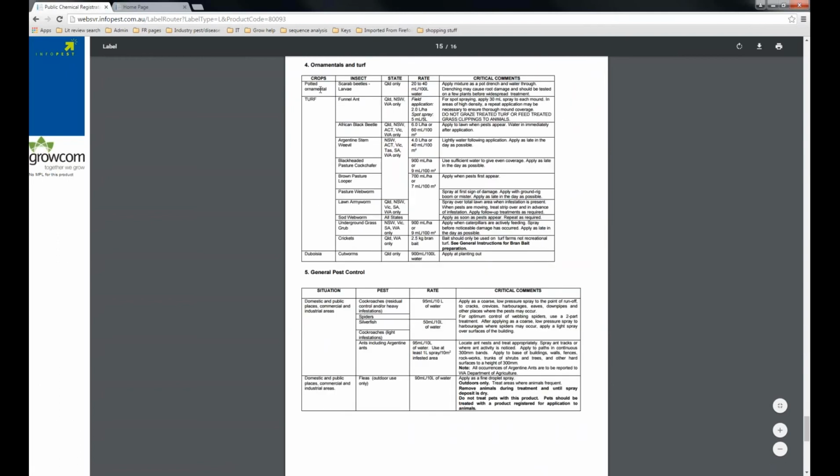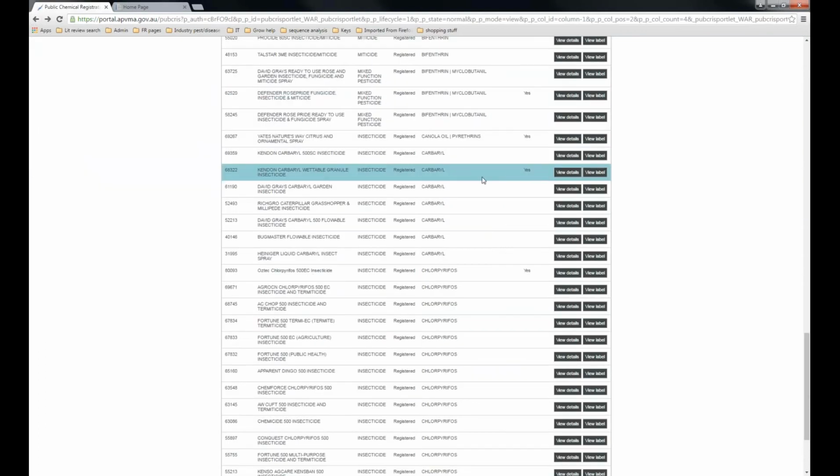Here it is. Okay, it says potted ornamentals, scarab beetle larvae. So that's not caterpillars. What's happened here is it's searched and found these ornamentals. You have ornamentals on the label, that's true, and you have caterpillars on the label, but it hasn't married up the ornamentals and caterpillars. So you do have to make sure that you check each label and don't just assume that because it's listed in that gross listing, where I'll go back to now, that you can use it.